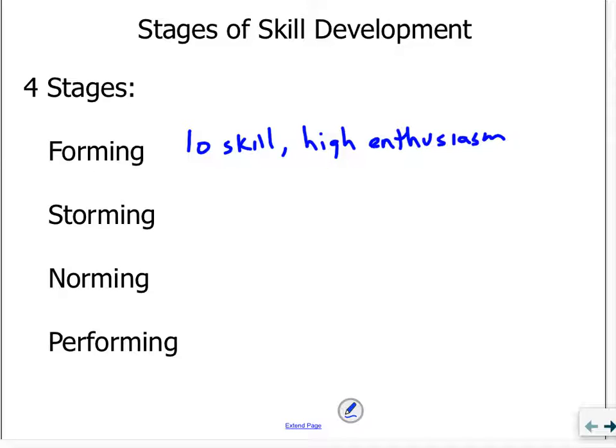Now at the storming stage, as the learner works at the skill, he or she may become discouraged. So in that case, the skill level is still low, but also because they're realizing how difficult the skill is, the enthusiasm is low as well.